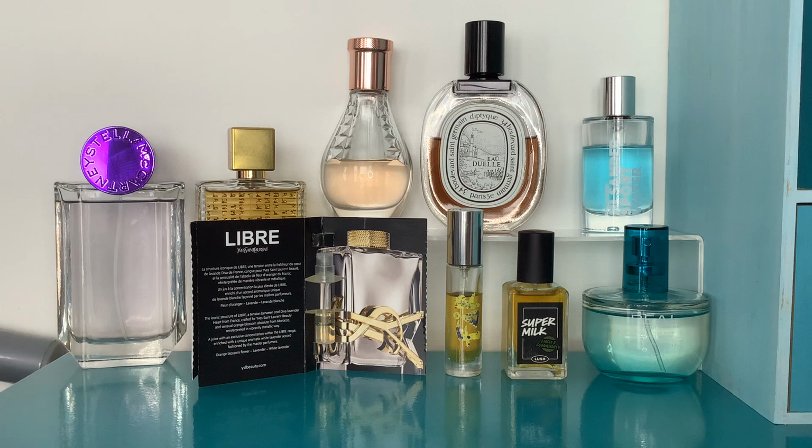But Burberry Brit Rhythm also has aldehydes. It also has lavender. I do think there might be orange blossom as well. So I think it's quite a similar perfume generally, except that the sweetness in Burberry Brit, I think, is more of a kind of sugary, tonka-ry smell. I don't think it smells very vanillic.